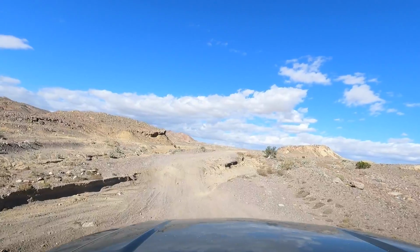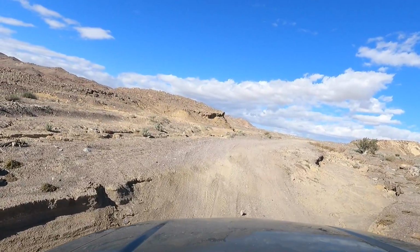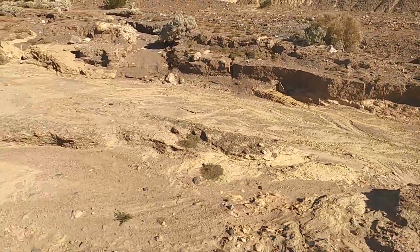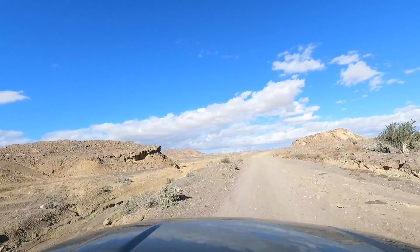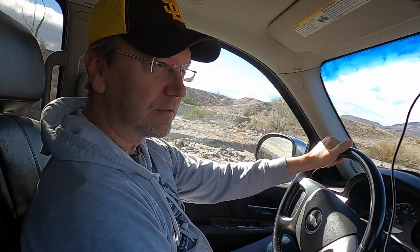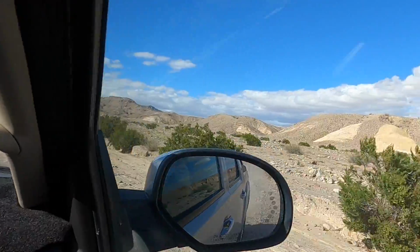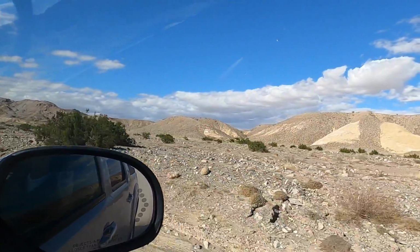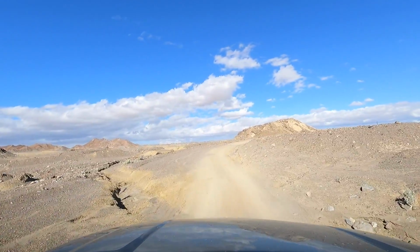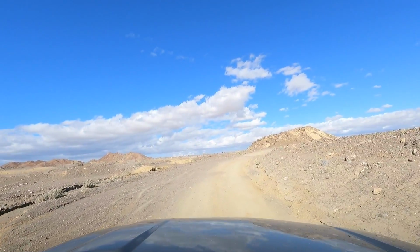This is what happens when the road erodes. Four-wheel drive, yeah! But we're staying on the road. We're not going off-road. Not today, my friend. We didn't even air down, and it's super comfortable. Are you sure this is a roadway?